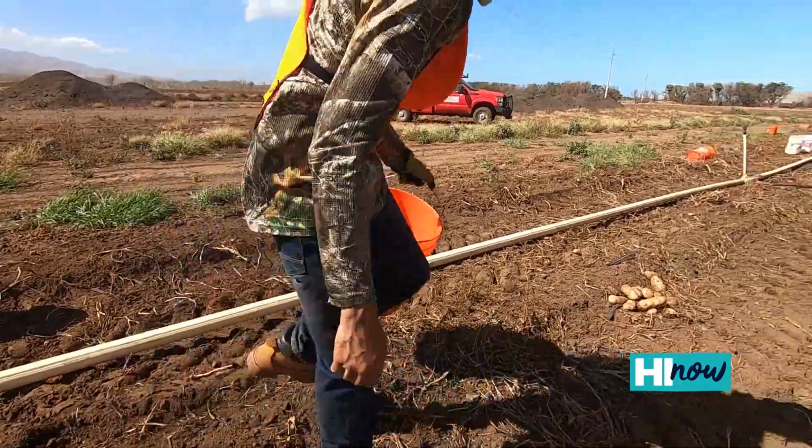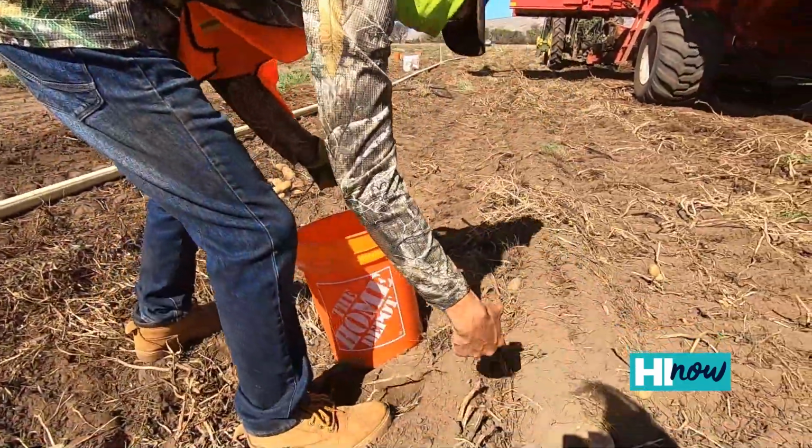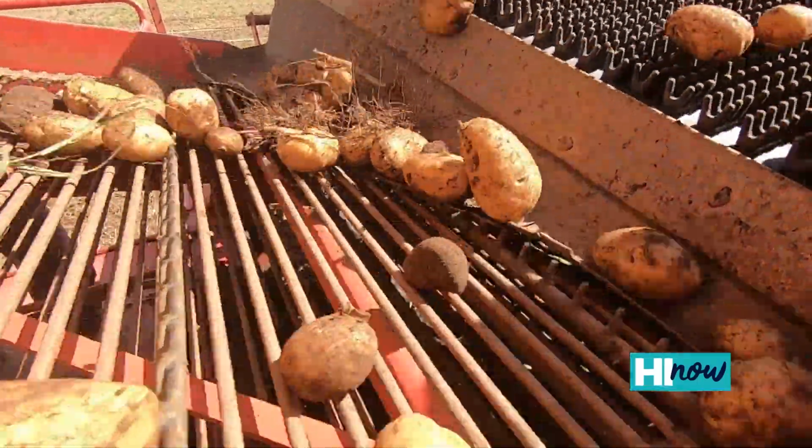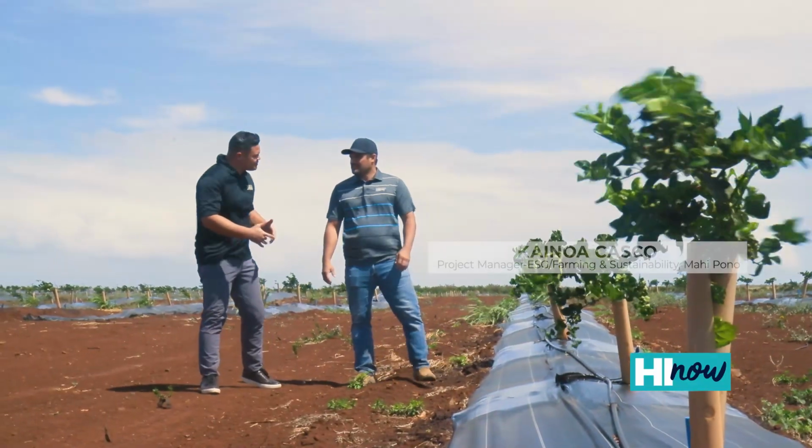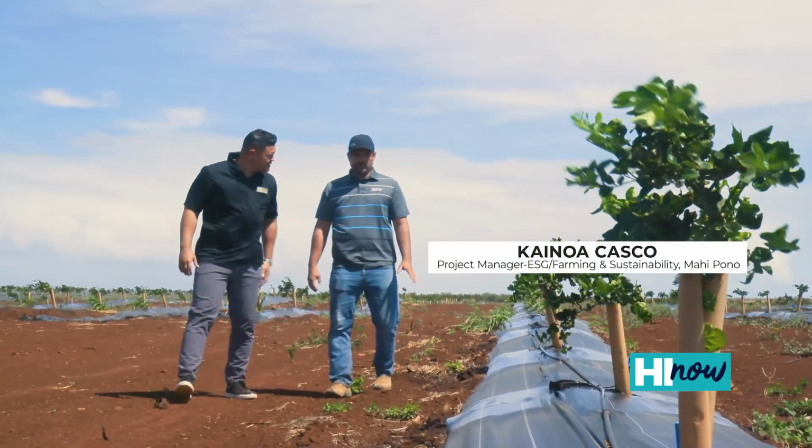One of Mahi Pono's main objectives is to help Hawaii's food sustainability needs so that we rely less on imported foods. So one of the ways they're doing that is implementing responsible and sustainable farming practices. Where are we in this idea of sustainability with Mahi Pono? Yeah, so we're in field 509 right now.